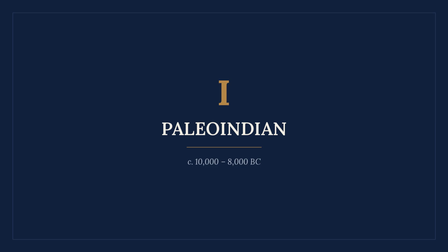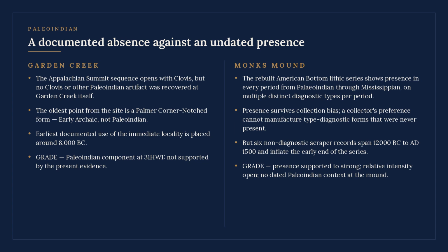Part 1. The Paleo-Indian Horizon, roughly 10,000 to 8,000 BC. At Garden Creek, the Paleo-Indian answer is a clean negative. The regional sequence opens with Clovis, but the Canton synthesis records that no Clovis or other Paleo-Indian artifact was recovered at Garden Creek itself. The oldest point from the site is a Palmer-Kirk notched form, which is early Archaic, and the earliest documented use of the locality is placed around 8000 BC.